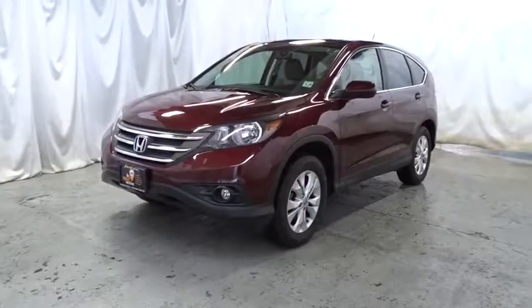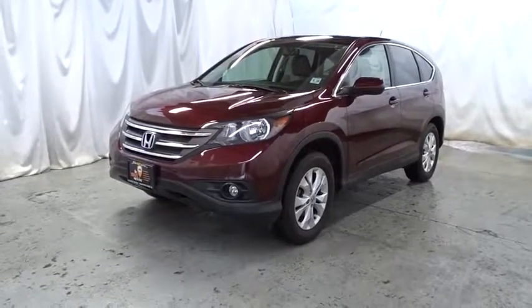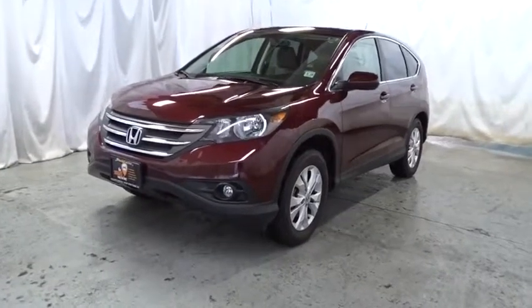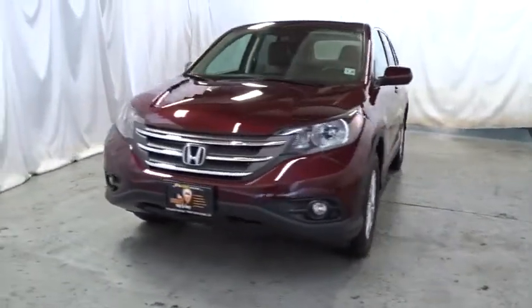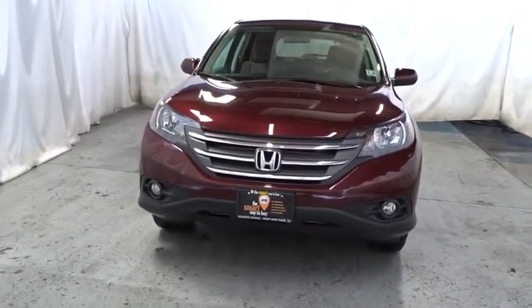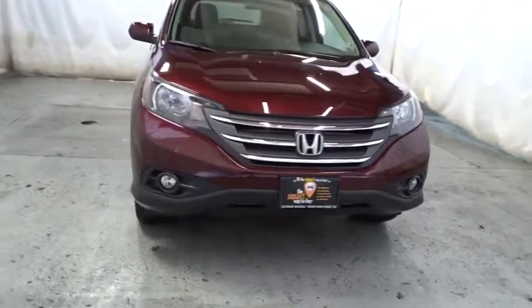The 2014 Honda CR-V. CR-V, a top recommended vehicle because of its car-like driving manners, good value, cool technology, and comfy interior. This vehicle has less than 35,000 miles. Here are some of this vehicle's great options.